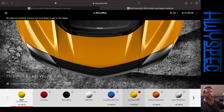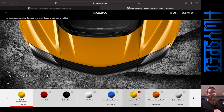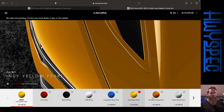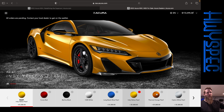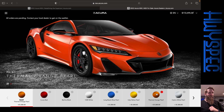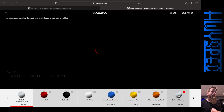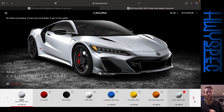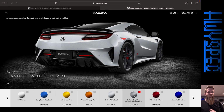Indy Yellow Pearl, again, another one that was on the previous model NSX right as it was going out. And beautiful color again. I do love the pearl effect to it. There we go. And then, of course, you've got thermal orange and Casino White Pearl. Now, I have not seen this one in person before. I imagine it's a pretty nice color to have.